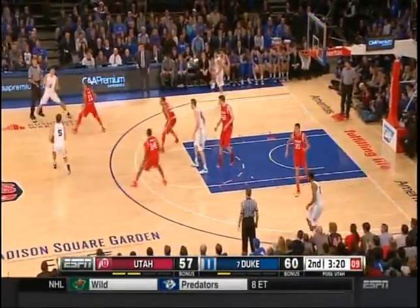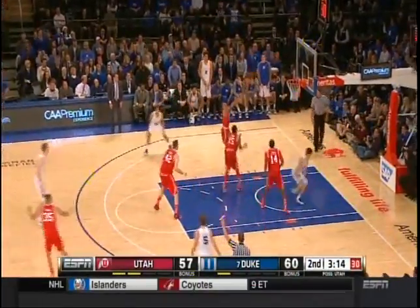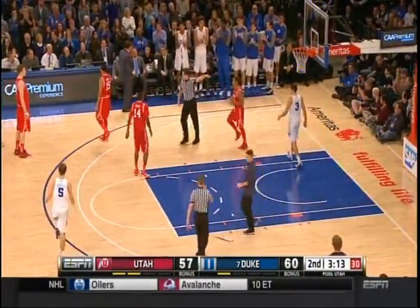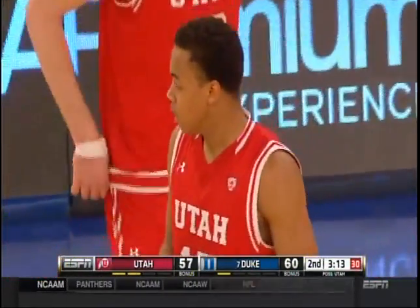Mike Krzyzewski directing traffic. Shot clock down to 7. Kennard went to the deck. Jones, a 3 that popped out. Big push and unnecessary for Bonham. He just shoved Grayson Allen. Silly play right there. You're in a 3-point game. You got 3 minutes on the clock. You're going to put him on the free throw line.